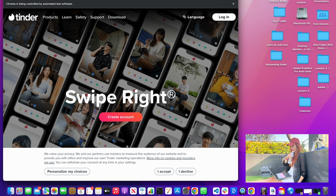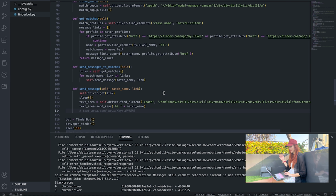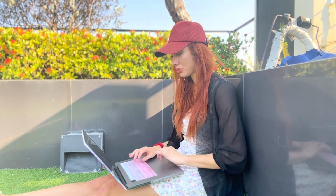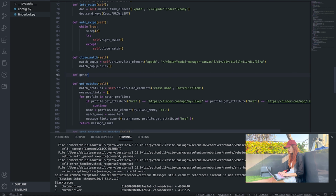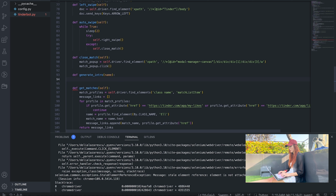Water break, stay hydrated. And while we do that, because it's super slow, let's start actually using ChatGPT to write a custom message to our matches. So we're going to make a new function over here, def generate intro. And it's going to take the name of our match and it will return whatever ChatGPT gives us.